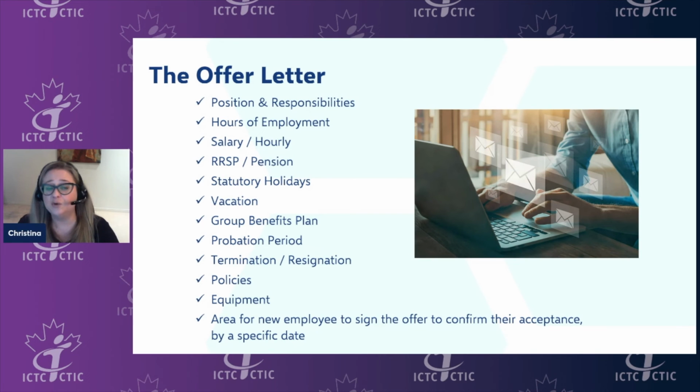Okay. And any equipment, if you have any equipment you're providing, outline what that will be, like laptops, cell phones. So once again, it's very clear in the offer letter what they'll be expecting as part of their package. Okay. Now, when the position has been officially accepted, this is excellent. Get very excited. Now is when you call your other candidates to let them know that they were not successful.